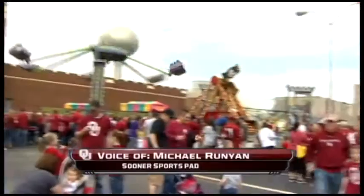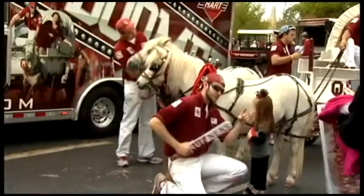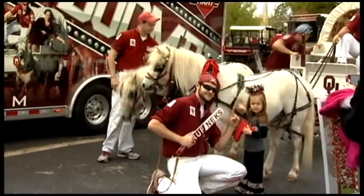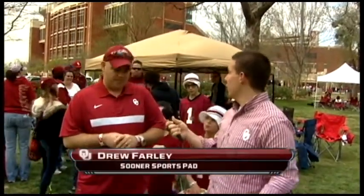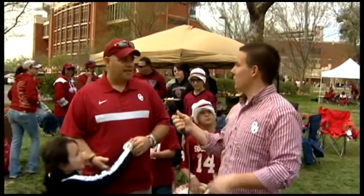Smoke and spring fever filled the air as Sooners gathered to get a glimpse of their team for the first time. For some, watching the game is a family affair. Sooner Sports Pad's Drew Farley mingled with the masses. What's your name? I'm Ron Brazel. Ron, and you're out here tailgating today. So spring football's coming around, tailgating season started up. Just talk about your experience with OU football.